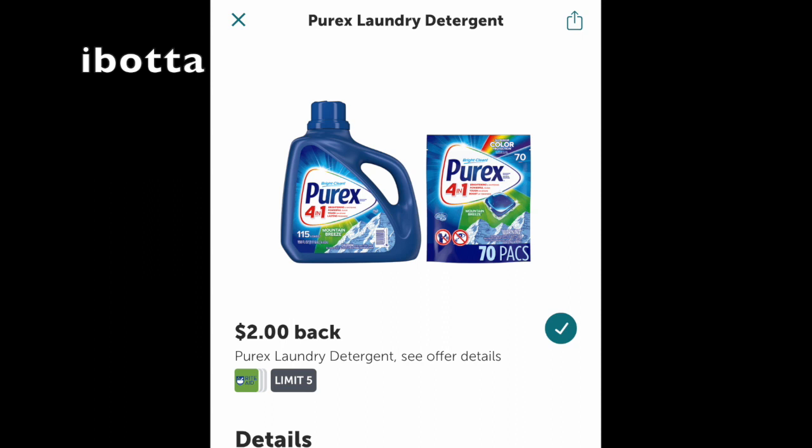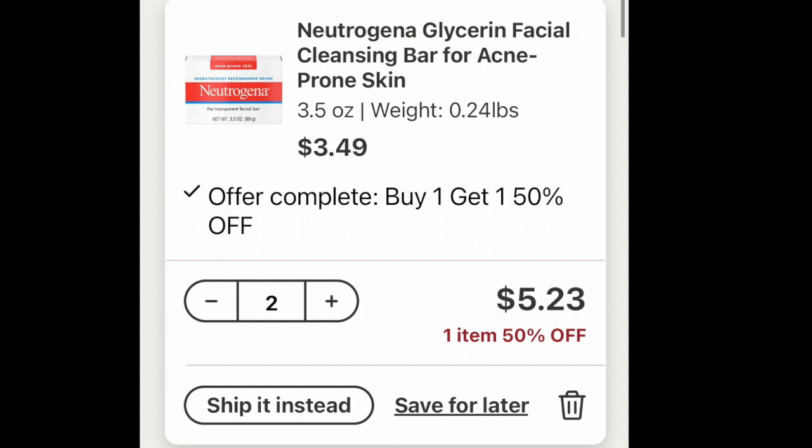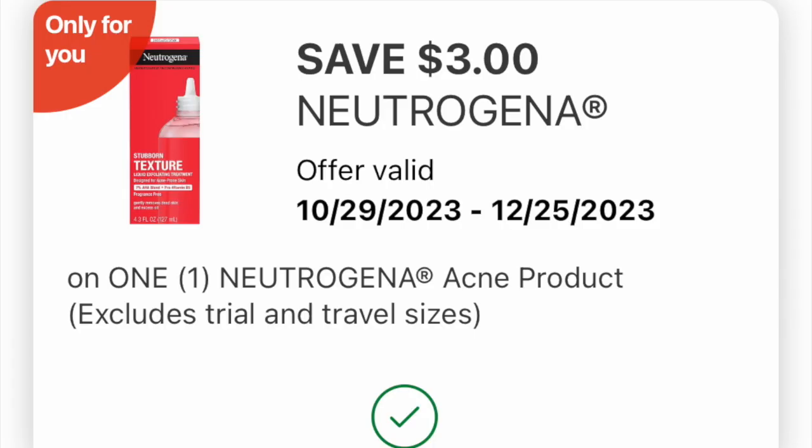So this is why I love this app when you can just line this sort of stuff up. I mean, it's fantastic. We're also going to throw in two of these Neutrogena bar soaps, and they're buy one, get one 50% off. So that's $5.23. We're going to load our friend, which is $3 off of one. I mean, we'll take it, right?